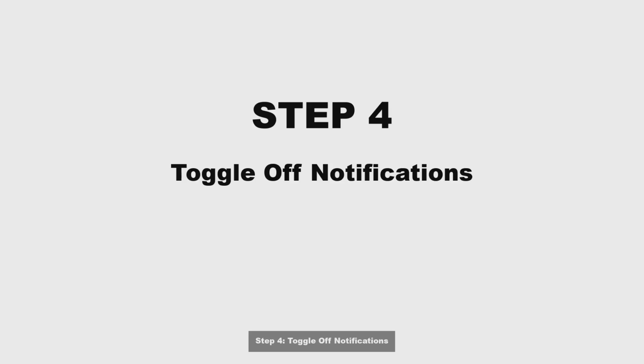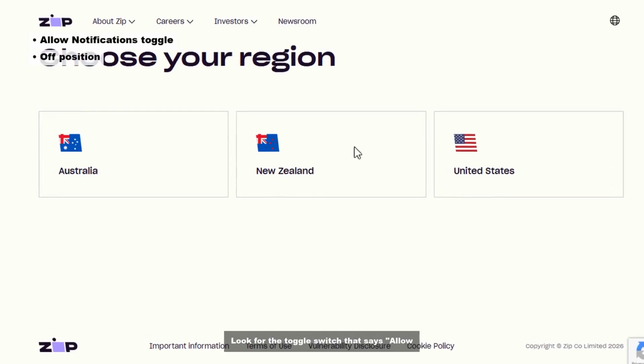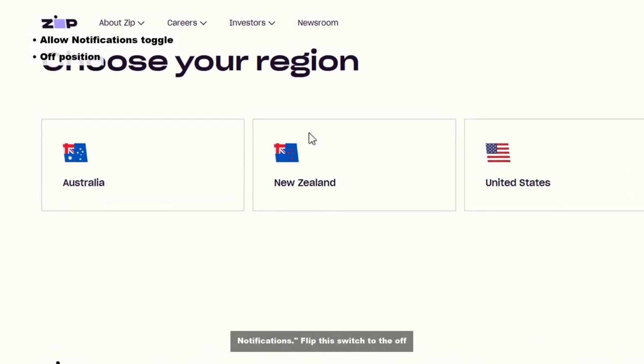Step 4. Toggle off notifications. Look for the toggle switch that says Allow Notifications. Flip this switch to the off position.